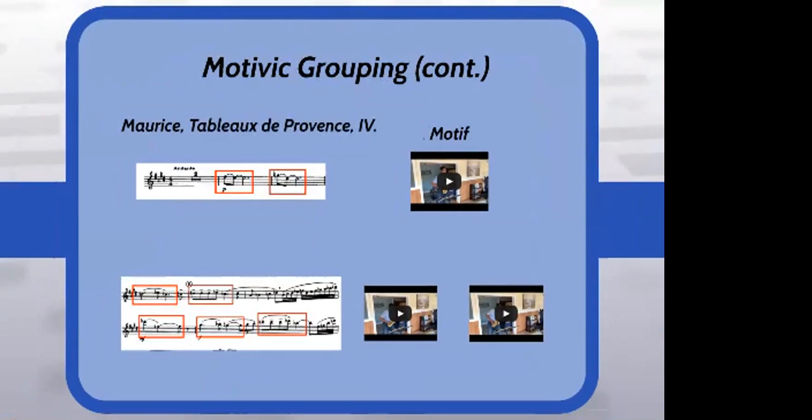So all of those, I just sort of picked randomly from different parts in the movement. And so with each one of those, I'm still trying to put stress on the first note that then gradually comes back to the second note. So that feeling of a sigh.